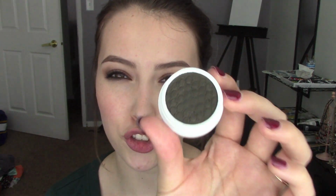I'm obsessed with that. And then finally, the last shade I got here is called Plaid. Again, I love this color. I would definitely say my two favorites are the Boy Band and this shade. This is a super intense, dark army green color. Oh my gosh, it is so pretty.